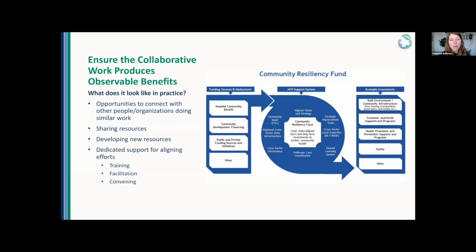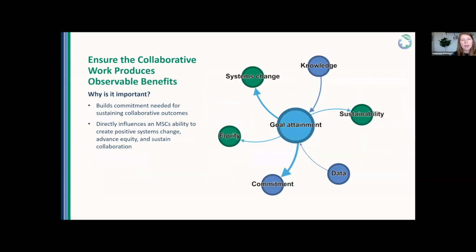And we just saw over and over again how beneficial this is for MSC participants. And so why is this important? Why does it matter? One of the really important things is that if there are observable benefits in MSCs, this builds the commitment among MSC participants that's needed to sustain this collaborative work.